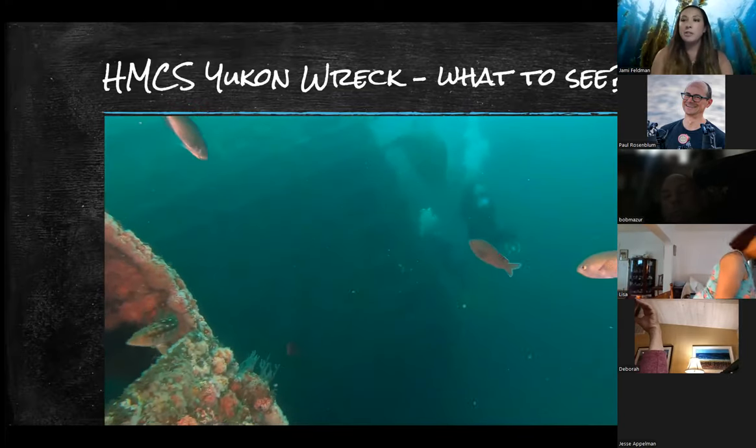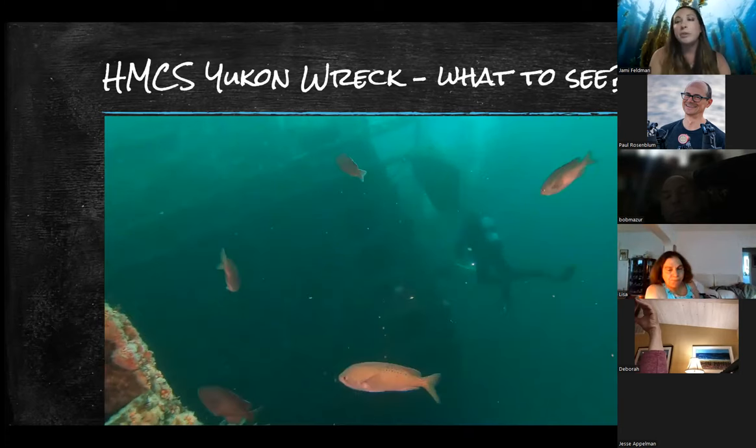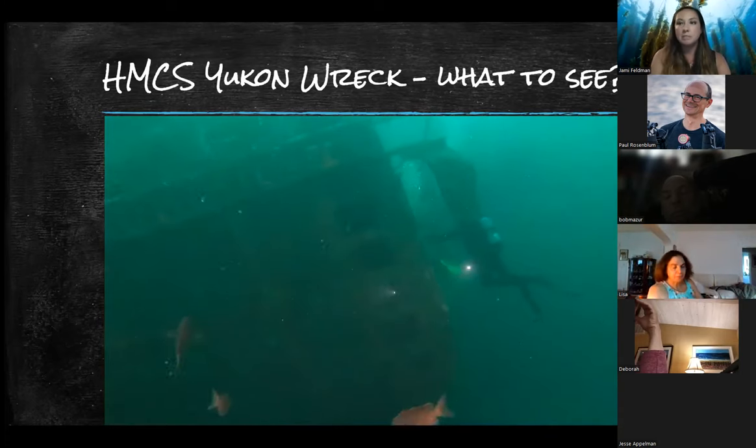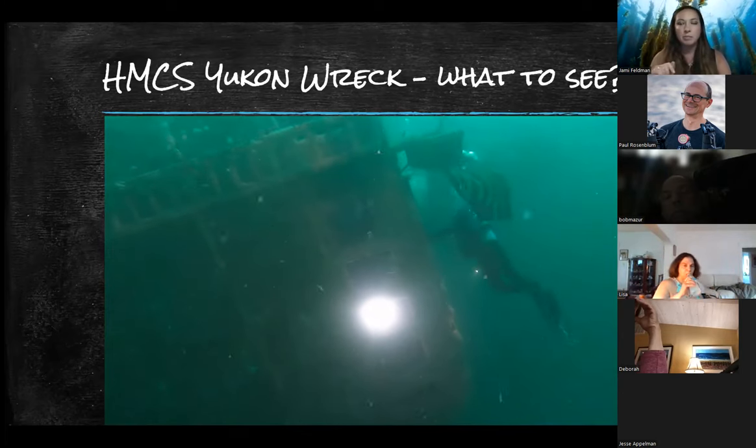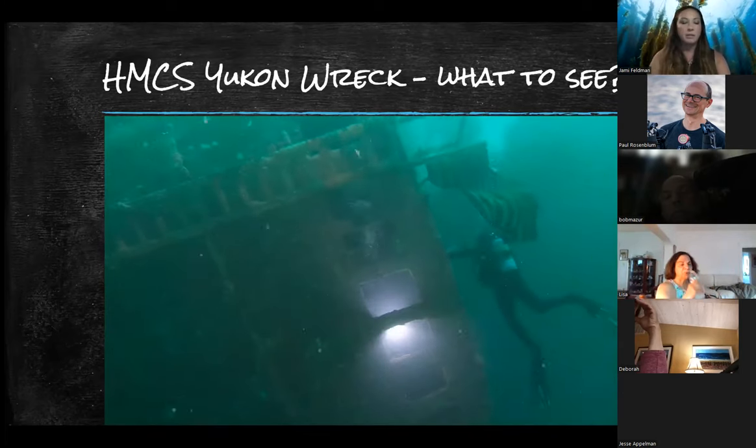The boats that go out on this are Waterhorse Charters and Marissa Charters, who will do dives out to this ship. And there's three mooring balls, at least normally there's three mooring balls on it that you can drop on in different parts of it to dive on.